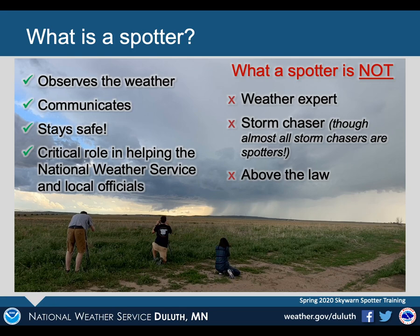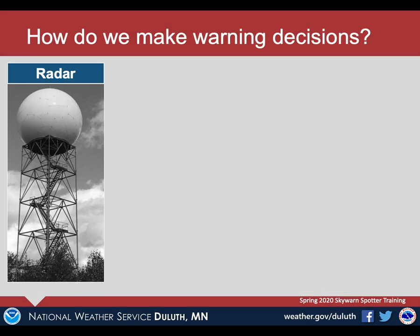A spotter can't go around a police barricade or disobey law enforcement instructions just because they can look at the weather and they're a spotter. You still have to follow the law, whether you're storm chasing, storm spotting, whatever you're doing. This training does not give you the right to go above the law. And also, you're not immune to the laws of physics. What I mean by that is it's a reminder that you need to be really safe when you're out observing storms. Just because you're a spotter doesn't mean that you can't be hit by hail or struck by lightning. So play it safe out there.